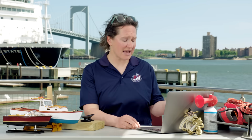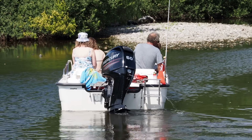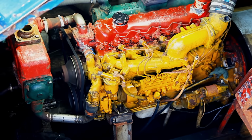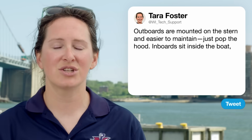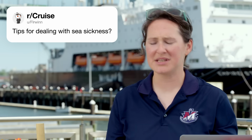Ald Trader asks, outboard versus inboard. Outboard engines are engines that you can see. They're attached to the stern, the back of the boat. They're a little easier to do maintenance on, in my opinion, because you can walk right to the back of the boat, take the hood off, and check your engine. An inboard engine is going to be inside the boat. You need to make sure you're watching out for and being careful of any fume buildup. So you have blowers on your boat to blow out any cavities in the boat. You're actually probably going to go down into the cockpit or into the hold to check on that engine and do any maintenance.